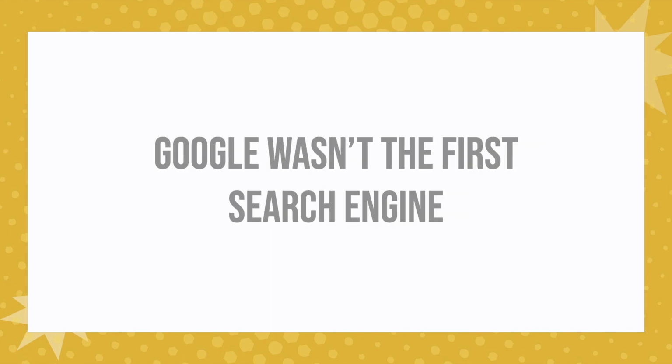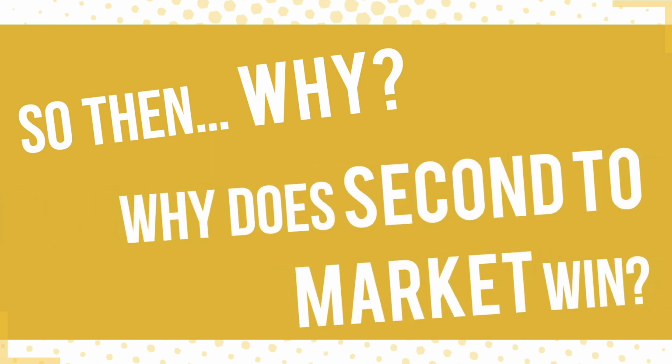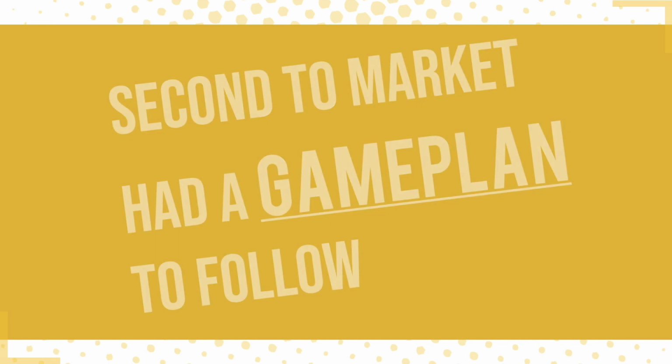Microsoft wasn't the first operating system. Google wasn't the first search engine. Tesla wasn't the first electric car. So then why? Why does second to market almost always win? It's actually pretty simple.